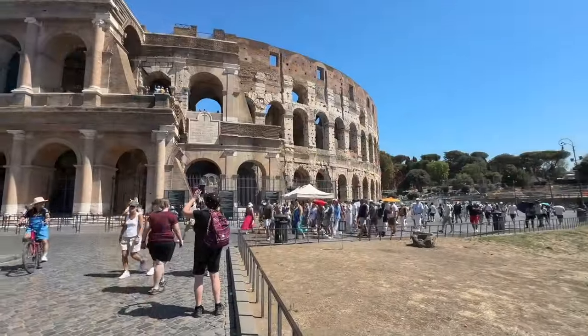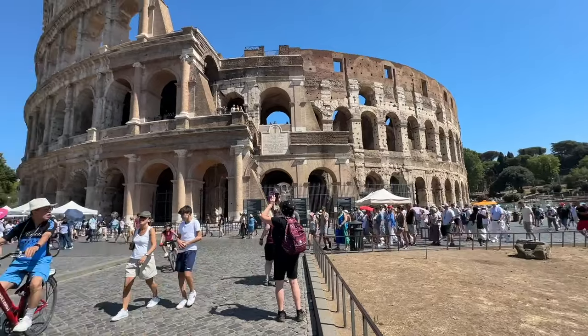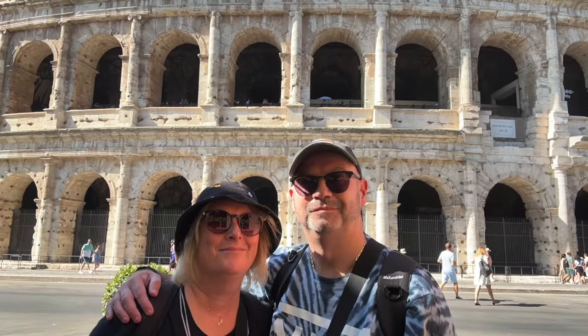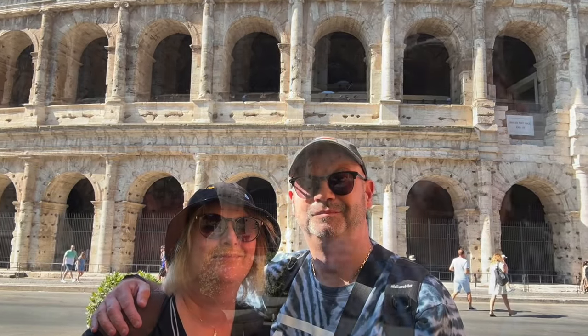This really is a magnificent structure, but it was also a throng of tourists all doing gladiatorial combat to get that perfect selfie. So guys, here at long last, what's the plan?